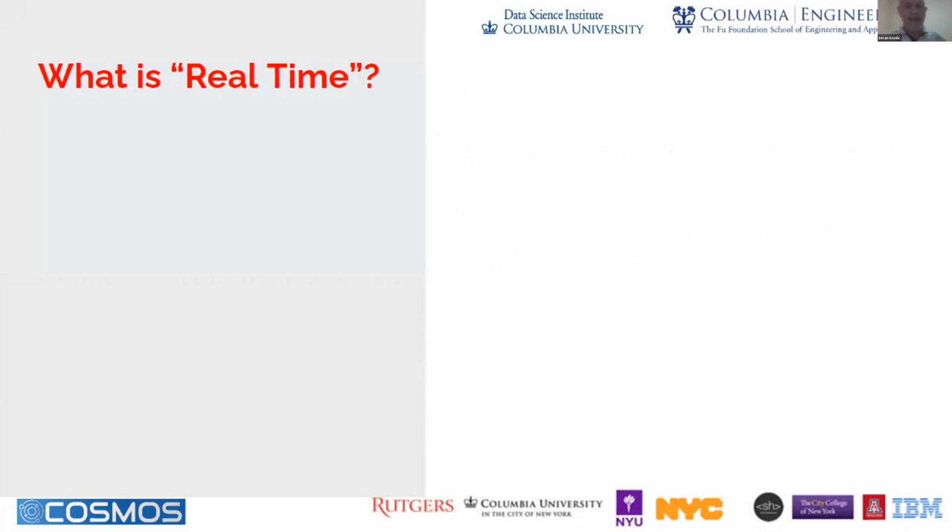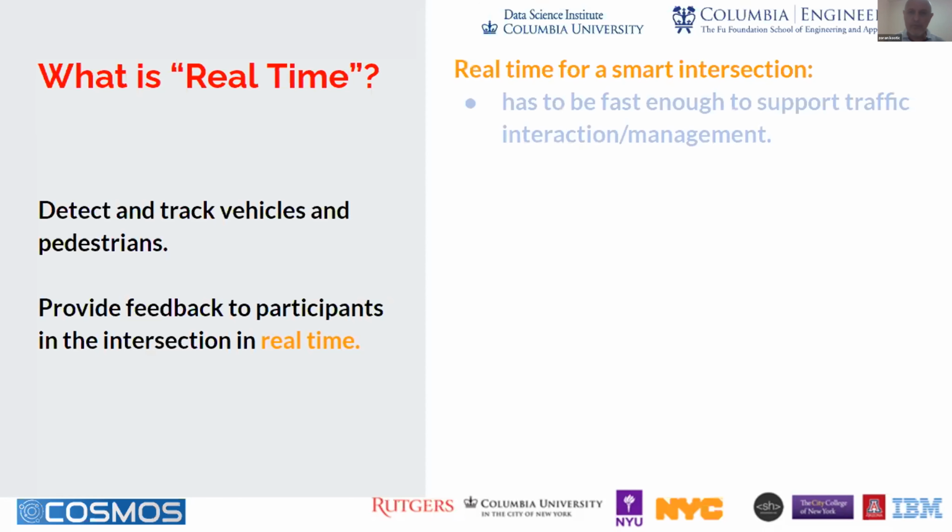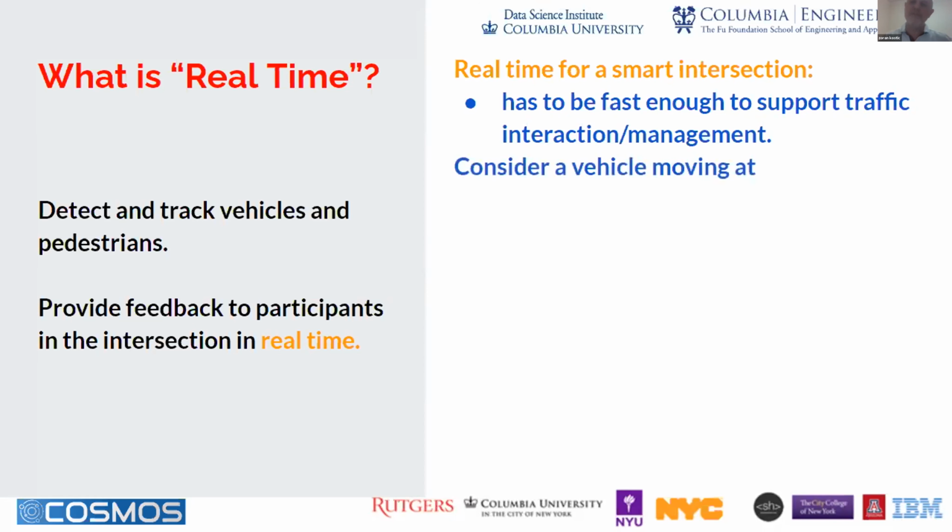So what is real time? Well, I'm going to define my own real time based on what I think may be a reasonable target. So for something to be useful, to get some useful input, I apologize, there is something on my screen that you may be seeing or may not be seeing, probably not. Everything has to happen fast enough to support the traffic management, so that vehicles can do something useful fast enough.